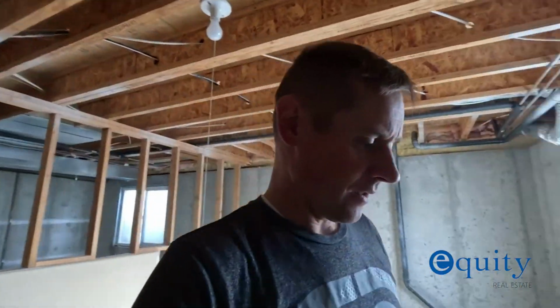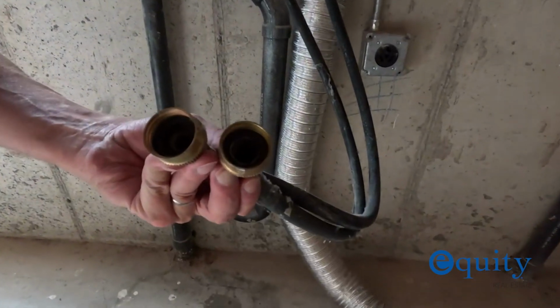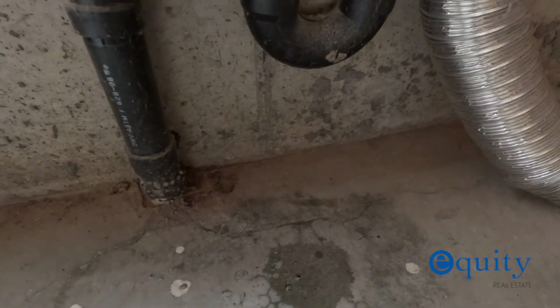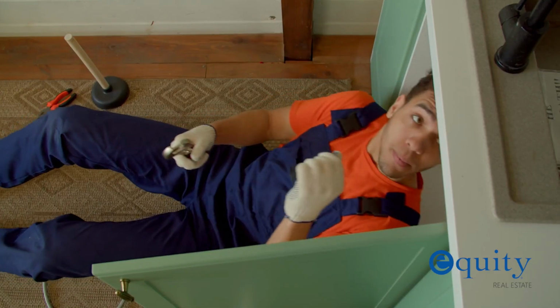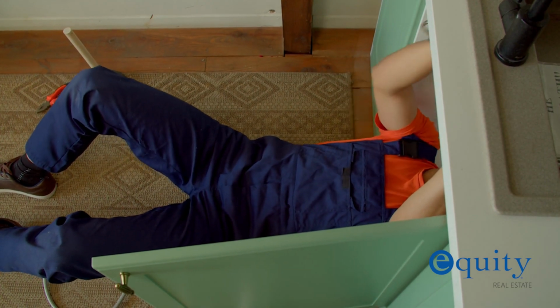We also found out that this laundry valve right here is dripping over time. And right now, if you look closely, these hoses are just a little bit wet on the bottom, and you can see the evidence of it down there on the floor. So those valves may just need to be tightened and packed, but it's something my handyman can look at really quickly and make sure that we don't have a water issue in this basement.